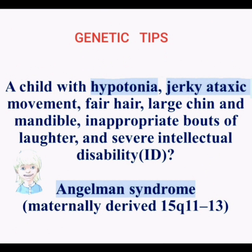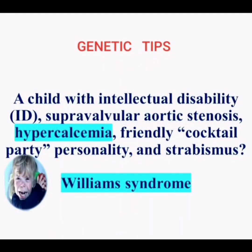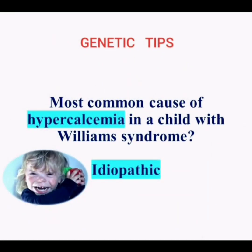A child with hypotonia, jerky ataxic movement, fair hair, large chin and mandible, inappropriate bouts of laughter, and severe intellectual disability. Point in favor of diagnosis: Angelman syndrome. Child with intellectual disability, supravalvular aortic stenosis, hypercalcemia, friendly cocktail party personality, and strabismus. Point in favor of diagnosis: Williams syndrome. Most common cause of hypercalcemia in a child with Williams syndrome is idiopathic.